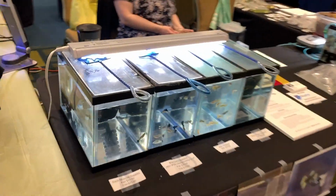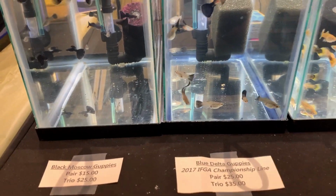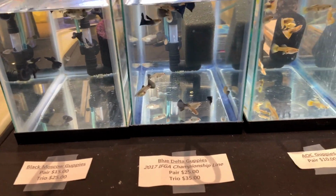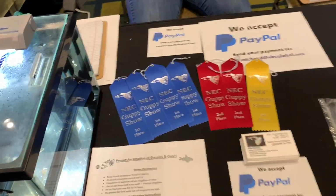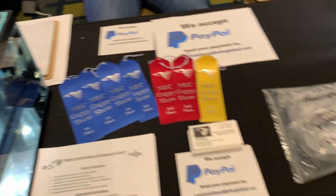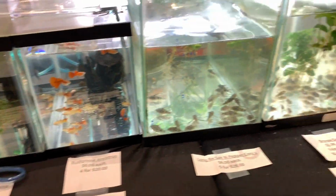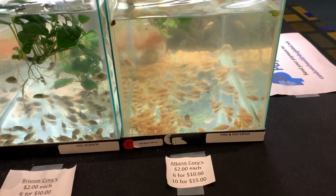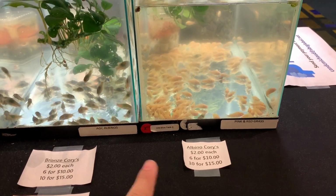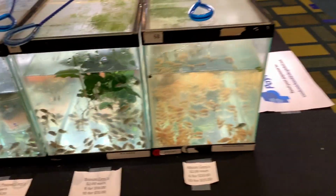All right, we have some more guppies over here. Look at these IFGA Championship Line Blue Delta guppies. Really nice stuff over here. Won a few awards, it looks like. Congratulations. And more guppies. And just a couple of cories. Funny story here. On Friday, this tank was full, and somebody bought the whole tank, and they restocked. Really nice stuff.